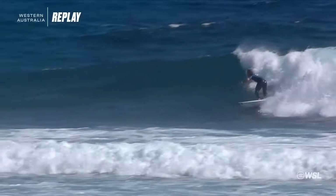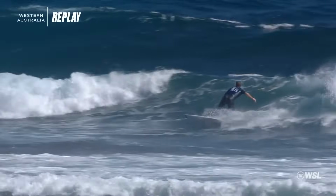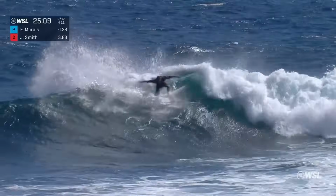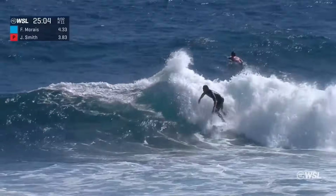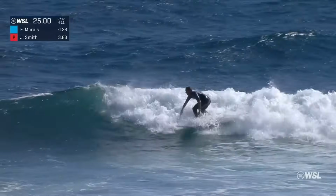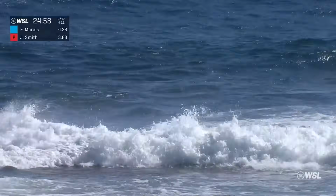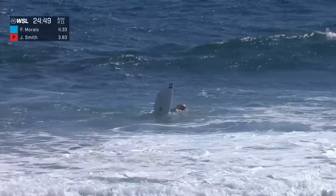Gets up into that first section, jams it in the pocket. Carves it around here, looking for a finish on the inside. Just seemed a bit more committed to each of his big rail turns, and here he goes now. Whoa. Swooping back into the bowl, getting back to that white water, and loading up for the finish here. Swings that tail, maintains control, and this wave provides a couple of little sections for him to tap into on that inside. So a 4.33 on his opening wave, and Frederico is going to put another decent number up here.